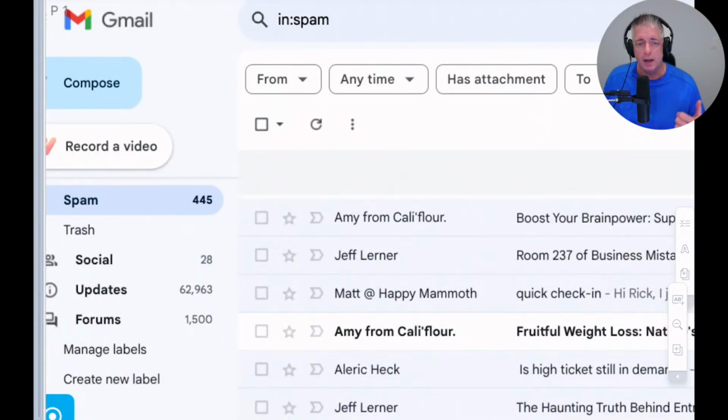Because I found a lot of times, looking underneath the surface, viewing the source of the email, you can't really tell. But if you have the experience with SendGrid, ActiveCampaign, Klaviyo, there are some ways you can actually figure out what's going on. So I got my trusty iPad. Let's check some of these list owners out. All these people are in the spam folder. First of all, we have Amy from Cali-Flour.